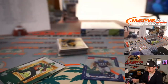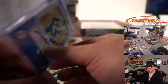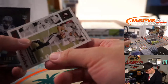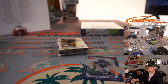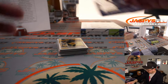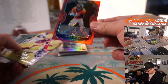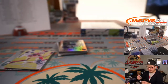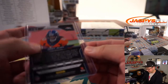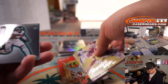DeAndre Swift to $149. Another DeAndre Swift autograph for Serenity. There's a Chronicles Derek Carr to $199 for the Raiders. Jonathan Taylor going to Mark and the Colts. And we've got a Jerry Jeudy, Charles with the Broncos. Prism Black, Red Parallel, Rookie Auto, Jerry Jeudy, 12 out of 99. Another Joe Burrow here.